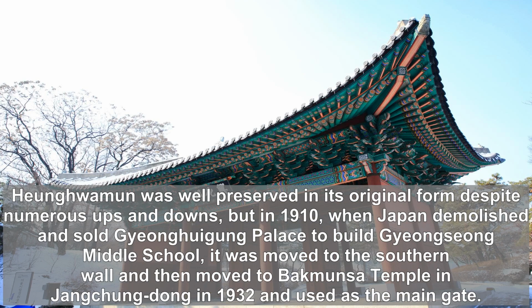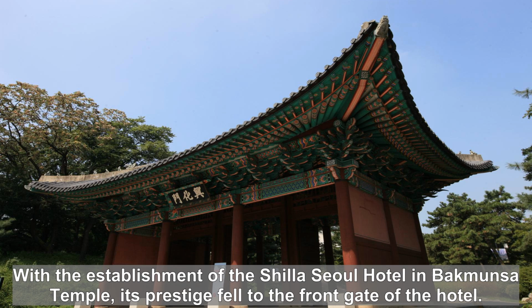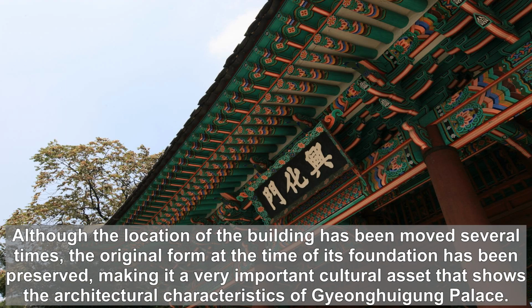Heunghwamun was well preserved in its original form despite numerous ups and downs, but in 1910, when Japan demolished and sold Gyeonghuigung Palace to build Gyeongsugung Middle School, it was moved to the southern wall and then moved to Bakmunsa Temple in Gyeongsugung in 1932 and used as the main gate. With the establishment of the Sheila Seoul Hotel in Bakmunsa Temple, its prestige fell to the front gate of the hotel. Although the location of the building has been moved several times, the original form at the time of its foundation has been preserved, making it a very important cultural asset that shows the architectural characteristics of Gyeonghuigung Palace.